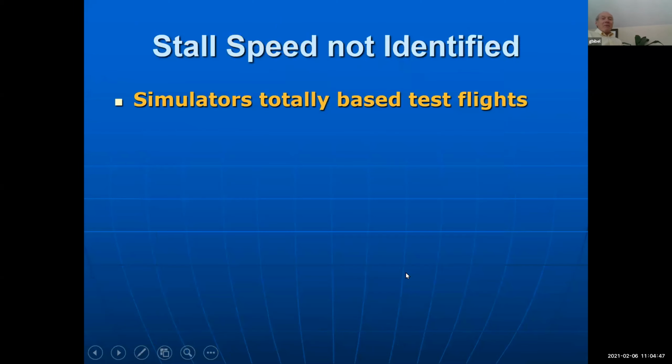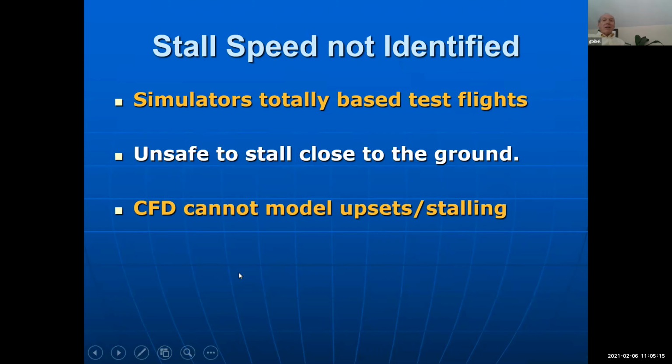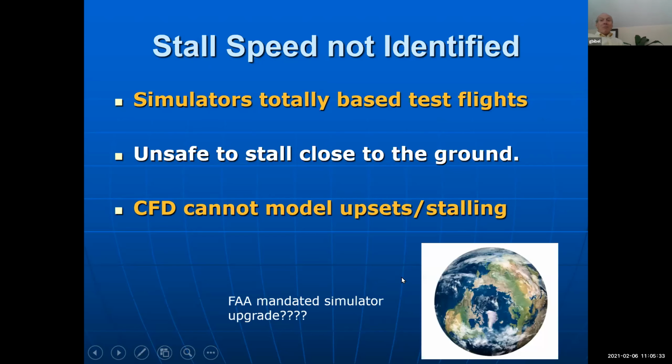So the stall speed was not identified in the study. They'll do simulations of flights in the simulator, but the simulator is totally based on test flights. It's unsafe to stall that close to the ground, especially with all that stuff extended. So no one really knows, and the CFD cannot add anything. The CFD cannot model upsets or stalling. Plane gets out of position just a little bit, falls out of the sky, kills 300 people. CFD has absolutely nothing to add. It's so far off, they don't even study it that way. I don't know about you, but I'm pretty skeptical about extremely complicated computer simulations.